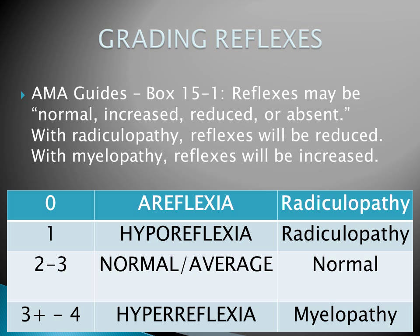Reflex grading between grade 2 and grade 3 is considered to be normal or average. Gradings of 3+ to grade 4 are indicative of hyperreflexia. Again, a grading of 3+ could be normal for your examinee. The way to determine that would be to test bilaterally. And reflexes of 4, certainly hyperactive reflexes, perhaps even leading to clonus, would be suggestive of myelopathy.